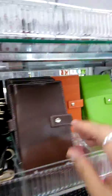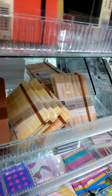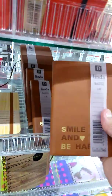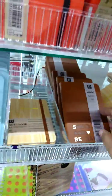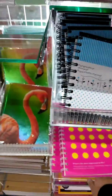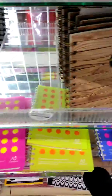They actually have these too. I'm looking for another color, but they don't have it here. Daily journals. That's what they have. And this one, smile. That's really cute. They have a lot of different ones. Oh, and the paper that they use, this is how I make my own inserts. Look at that. Not this one. This is not the one that I use. Let's see.